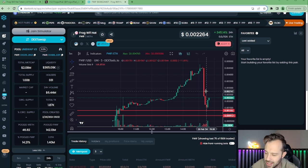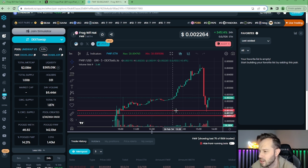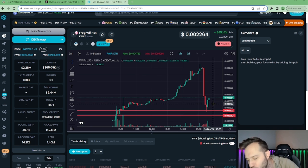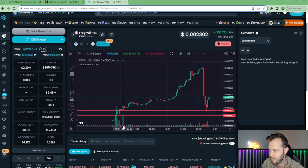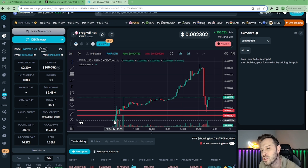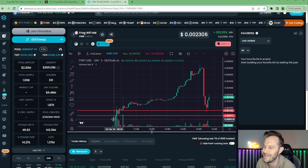So I start to say, all right, let's see where this is going to play out. I throw some levels of support down on the screen. Now I want to talk about these levels of support real quick and why we're seeing the dip already being bought. If you look at the very, very early trades on Frog Wif Hat, you can see that in this area right here, in the first 15 to 20 minutes of trading, this is when those in the know get in.